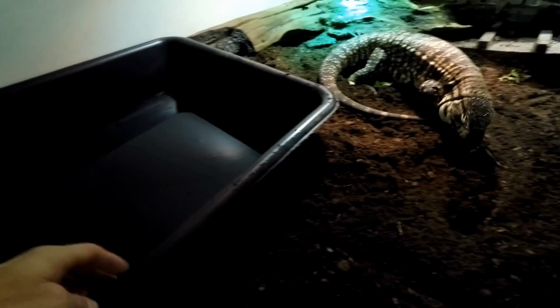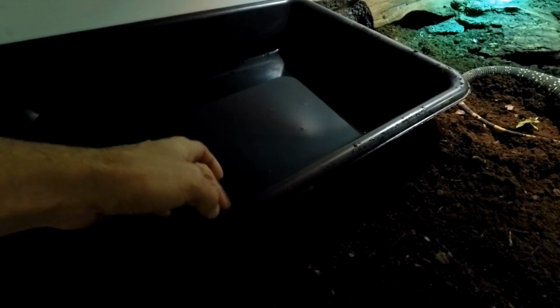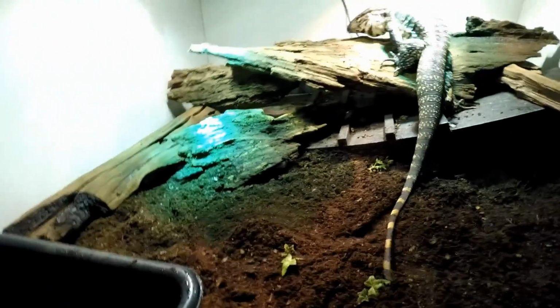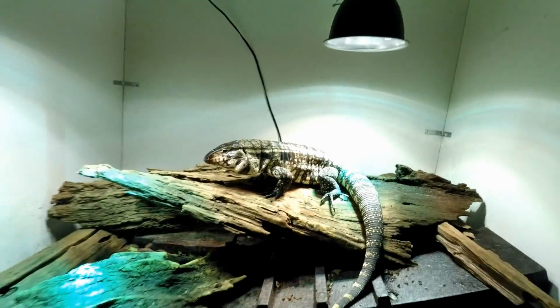There's his huge water bowl. This is actually a wash style pan from Lowe's for doing wallpaper. My buddy Sal actually used it for a hide. He's got a big Colombian boa, and he associates that with it's time to eat. But it did work out great for a hide for him, so you can use it for a water bowl or a hide. Him in all his glory.